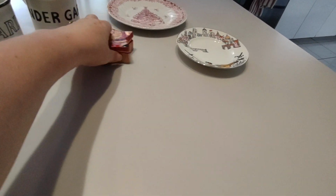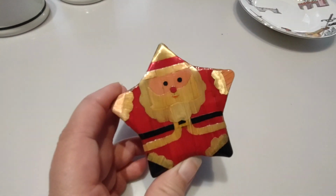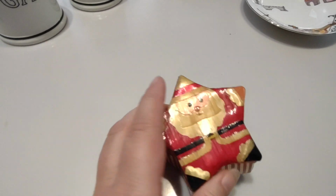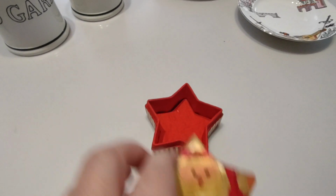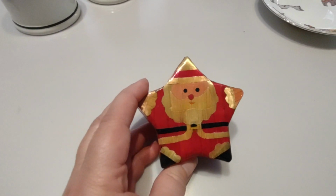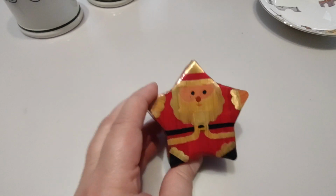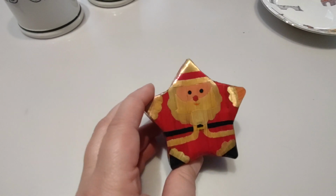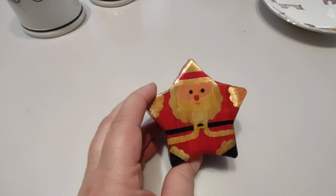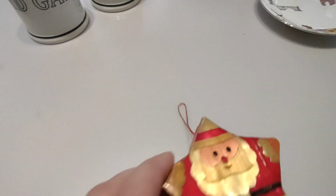Then the only thing I got in the Christmas section, which was very disappointing, was this little wheat straw star-shaped Santa ornament slash trinket box. I try to pick up these wheat straw things everywhere I go because people collect them, especially the little trinket boxes that are shaped like houses. If you find those and they're cheap enough, definitely get them. They always sell for around 15 to 20 bucks. This little guy should probably only make about 8 to 10.